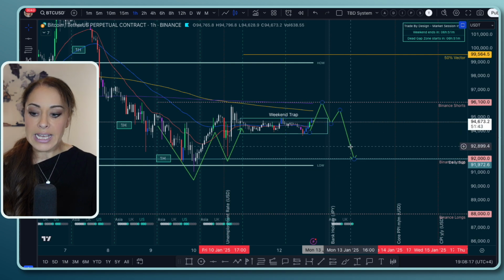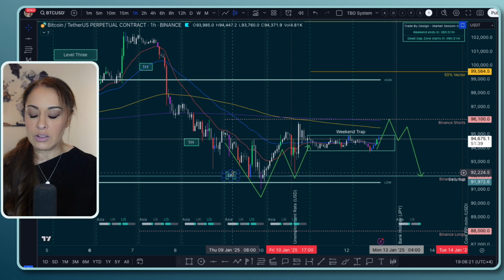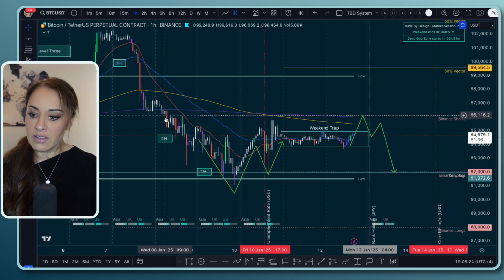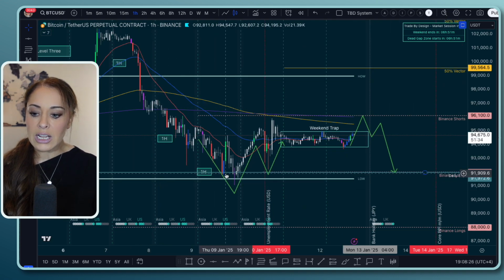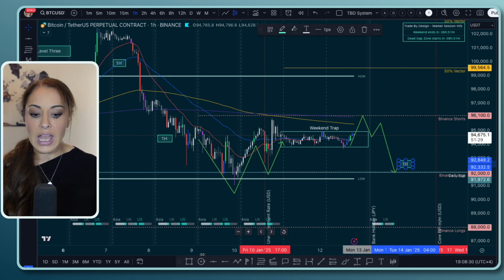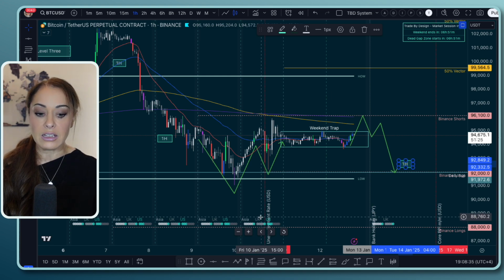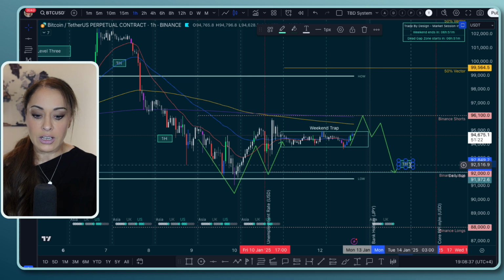And if we got a play like this, this is where I would say, earlier I said to you, I'm not 100% certain about these counts. That's because level 2 and 3 doesn't normally look like this. So that's where I would believe that level 3 is actually here, and we actually are going down lower potentially to break the daily support that we have currently at 92K.